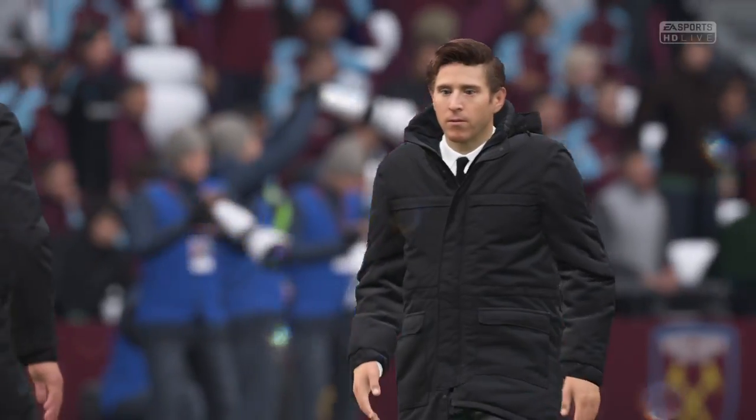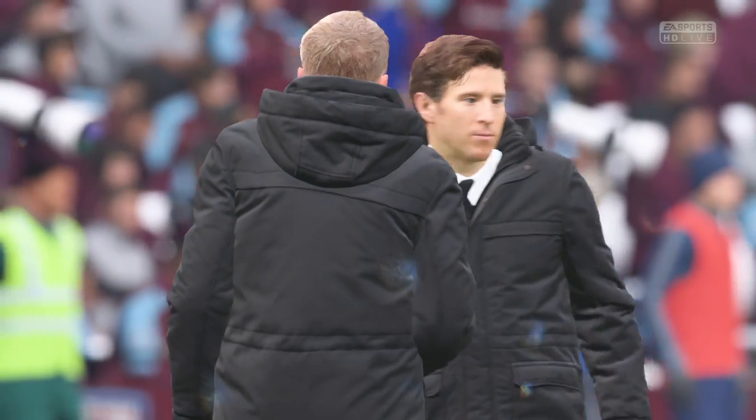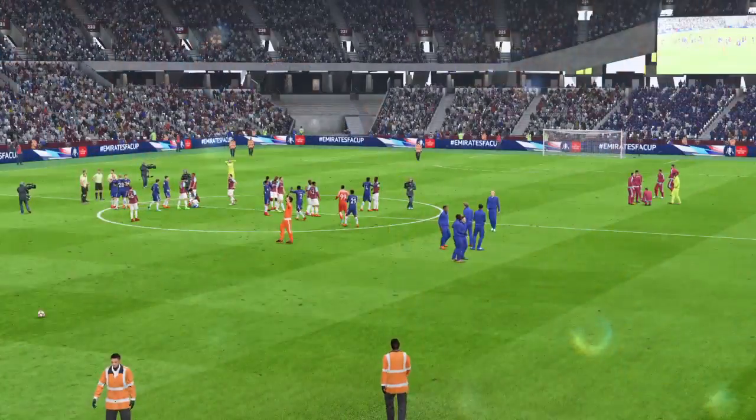Well then, cup ties. Winning is all that matters, and they have won. Yeah, they've done the necessary. I think they just about deserved it. It was close at times, but yeah, they're winners here.